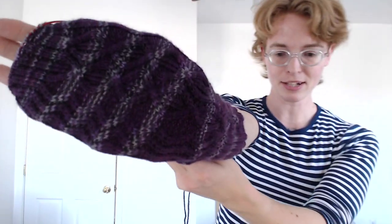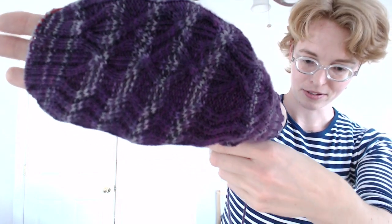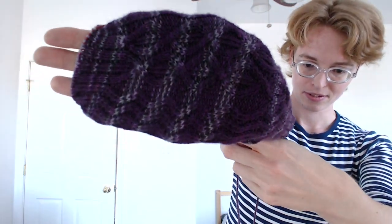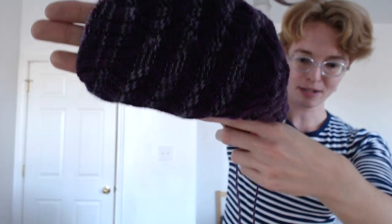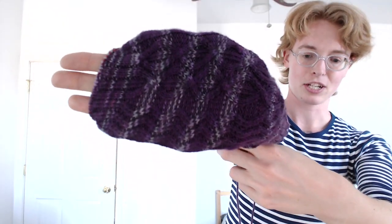But what I realized is that this cable pattern really needs to be stretched out. So that's what it looks like when it's stretched out. Oh, come on, focus. Anyway, it looks so much better when it's stretched out versus when it's all bunched together. So I think these are one of those socks that look way better on your feet than they do in real life. So yeah, I'm excited to get this one done.